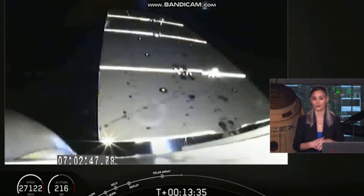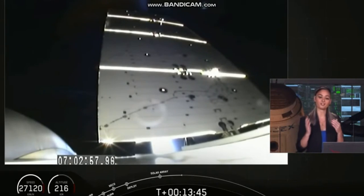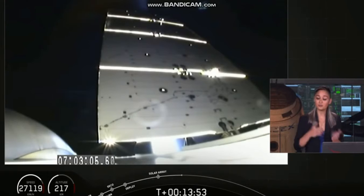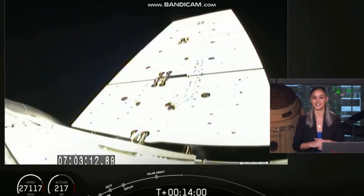So just to recap our mission today, we had a great liftoff this morning. We've had a successful stage separation. We brought back that first stage to our drone ship, Of Course I Still Love You, for the 39th booster landing for SpaceX. And we dropped Dragon off into its targeted orbit and deployed those solar arrays, allowing Dragon to head off to the International Space Station.